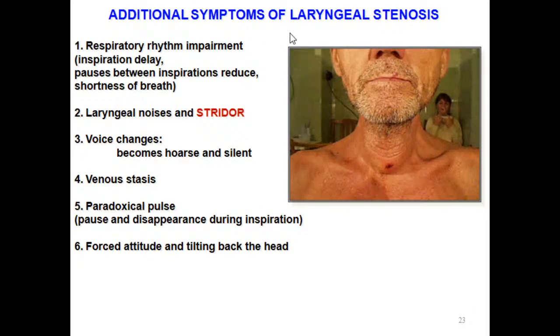Additional symptoms, there can be a lot of additional symptoms such as respiratory rhythm impairment, so respiratory inspiration delay, pauses between inspirations, reduced shortness of breath, laryngeal noises and stridor, voice changes, venous stasis, paradoxical pulse, and forced attitude and tilting back the head. Among these symptoms, the most common and the most marked are laryngeal noise and stridor.